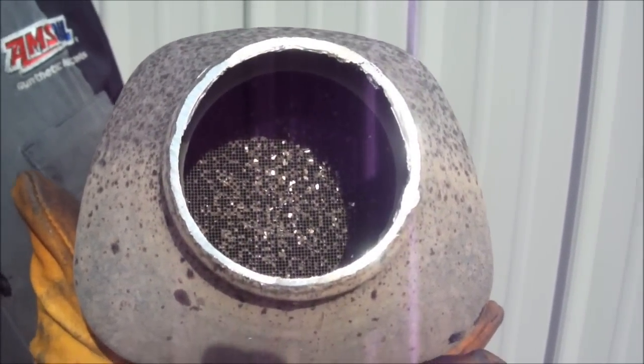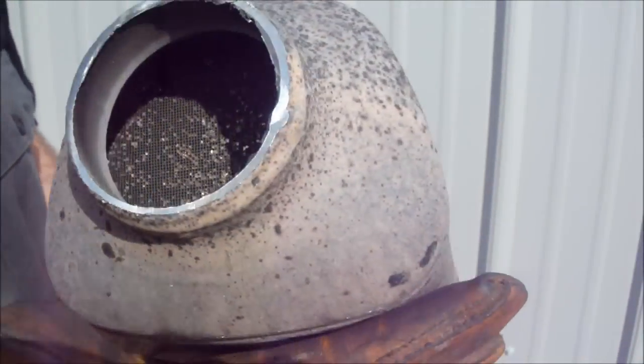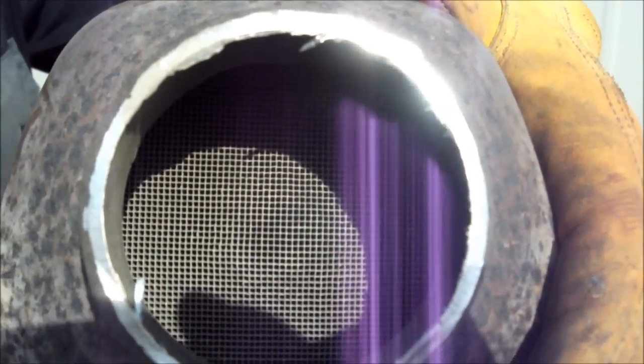It almost looks like a window screen, and that window screen effect goes all the way through to the other end. And I'll show you the outlet end. The outlet end actually looks fairly normal, and that's the way the inlet should look. So that gives you some idea what goes on inside that catalytic converter when they start to plug up.